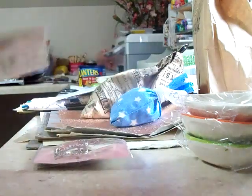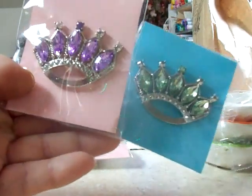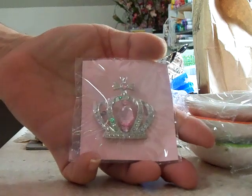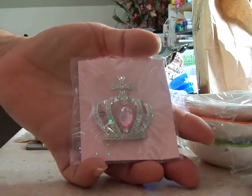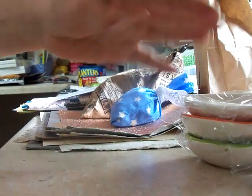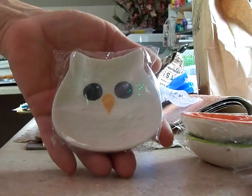And they have crowns, a purple and a green, and this one too. I also have a bird, but I didn't get the bird. I should have. I had a 20% off everything coupon, but look at these little guys.